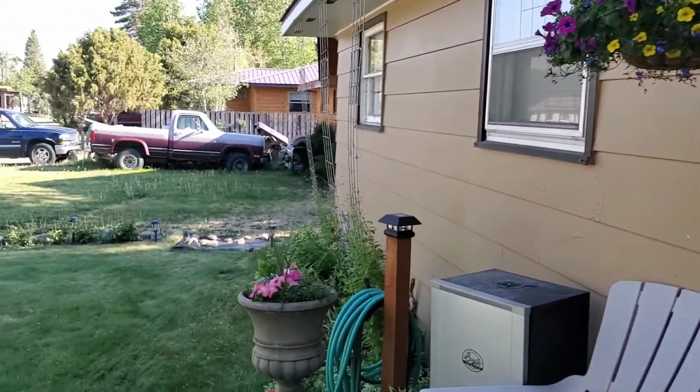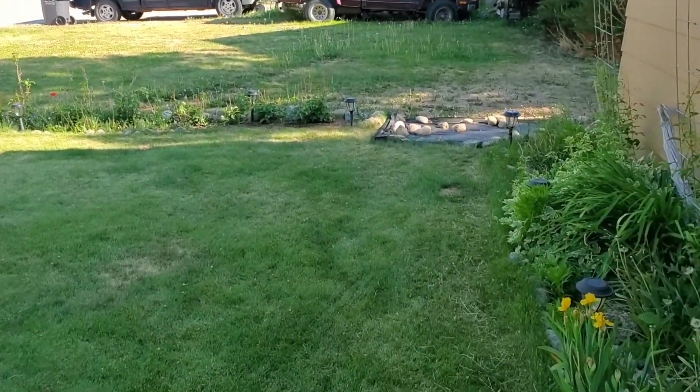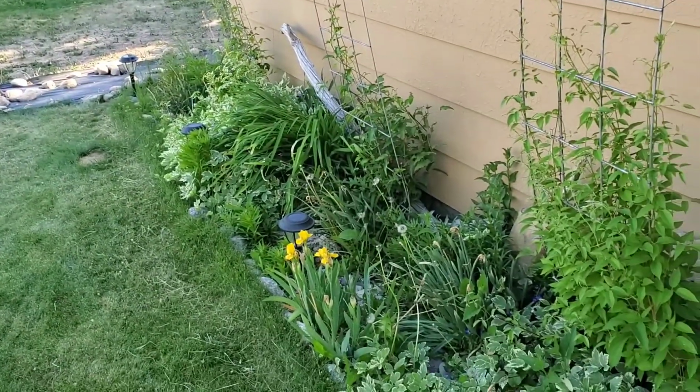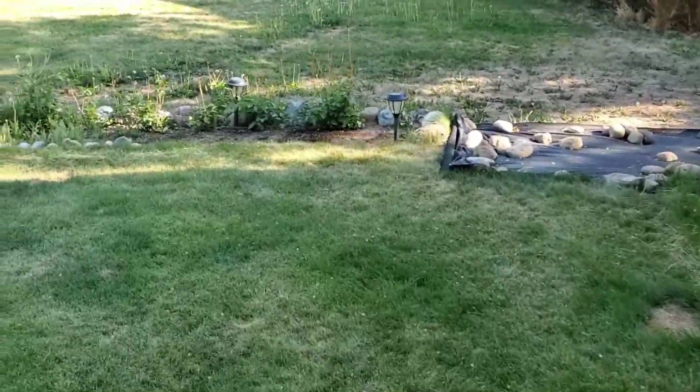And then let's take a look around the yard and I'll tell you what I'm going to do right now. Well, tonight I'm going to be weeding these out right here, I hope. It's in the shade now. It's pretty warm here today, so I like working in the shade if I can.